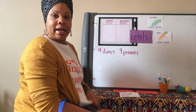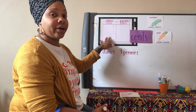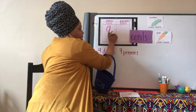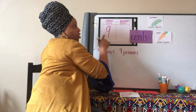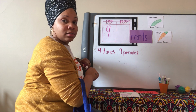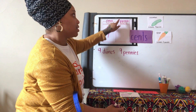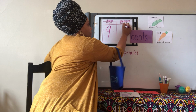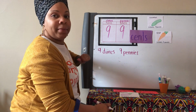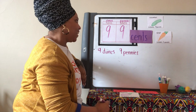Where do I plug in my amount of dimes, Congo Nation? Very good. I plug it here in this first column, which is our tens place. So I know in the number that this is equal to, there are 9 tens. All right, where do I plug my pennies? I plug the amount of pennies I have here in my ones place because a penny is worth 1 cent. So I put my 9 here. 9 dimes plus 9 pennies equals how many cents, Congo Nation? 99 cents. Very good.